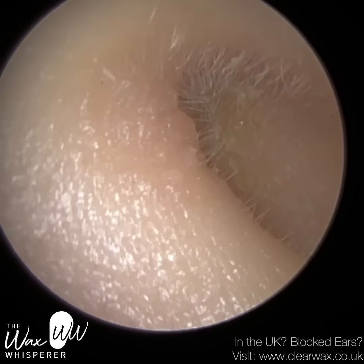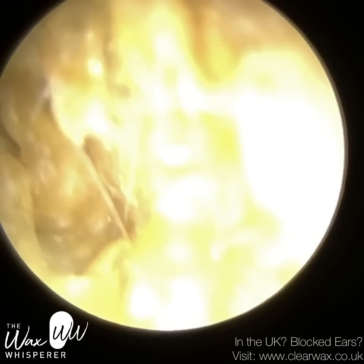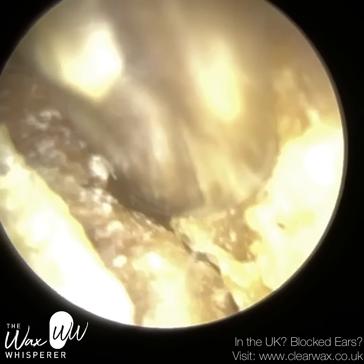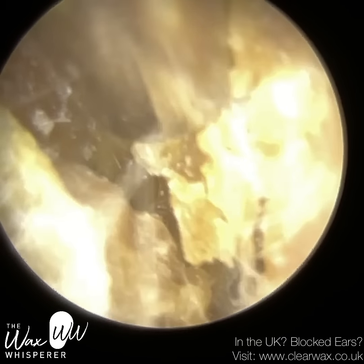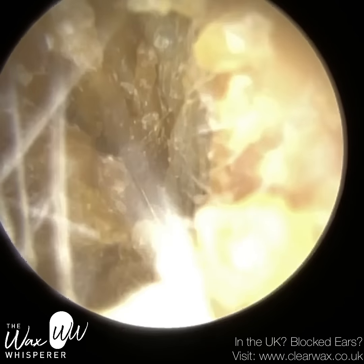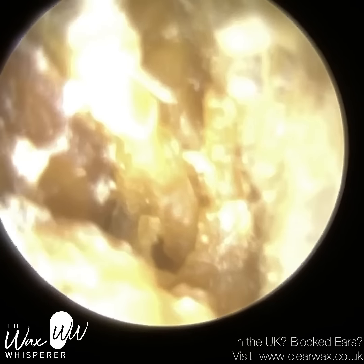This is of a 14-year-old child who attended with a really itchy ear, and this is their right ear. They attend more or less every 12 months to have their ears cleared. Now, they do suffer from psoriasis, and a consequence of that is a buildup of really dry, crusted skin in their ear canal. And I'm just using, in the first instance, microsuction to try and remove some of this debris.